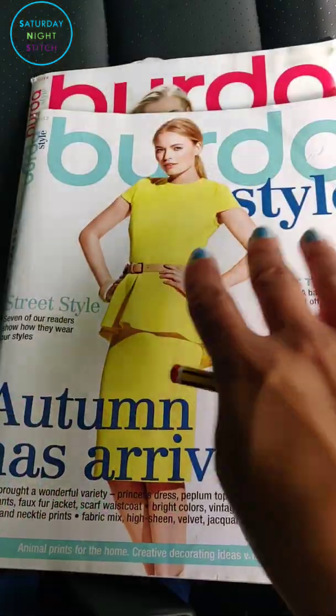So I'm just going to briefly show you what's in this issue, and I'll show you the pattern that I think could work really well for this denim, but it's still a bit of a fight between the dindle from this one and the latest one that I have been looking at. So let's have a look.